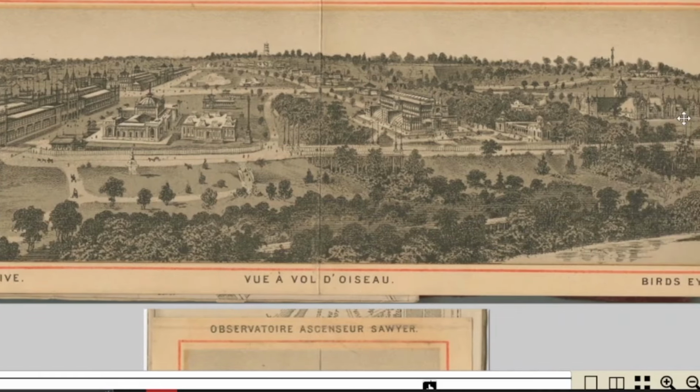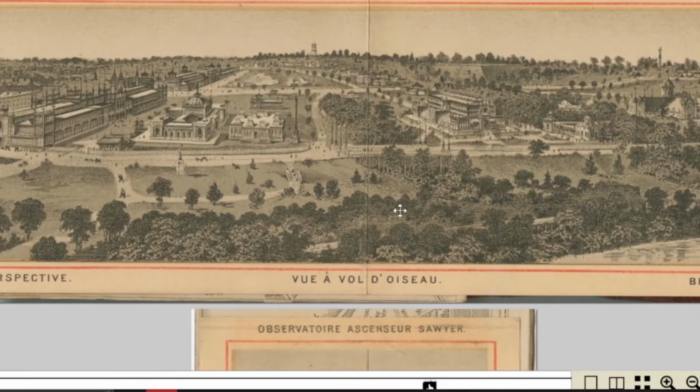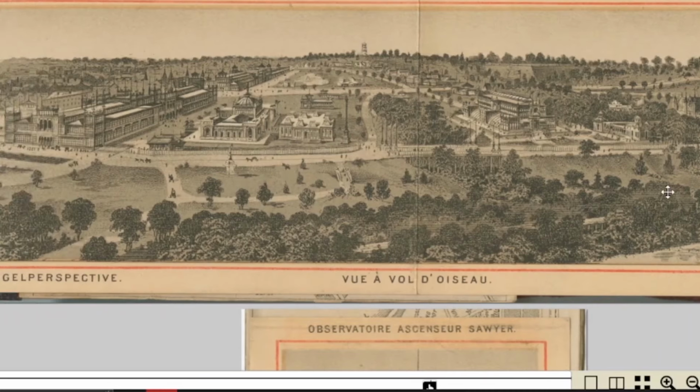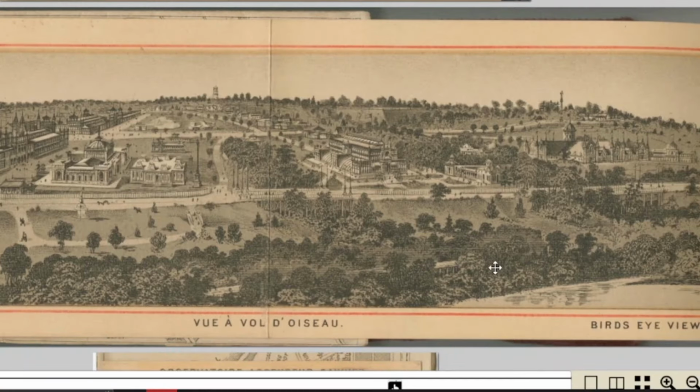And with a bird's eye view of our event. I'm not seeing any trains, are you? I'm pretty certain we were supposed to see a train here. Big ass train station. Is this our train down here? This a train track? Ooh.